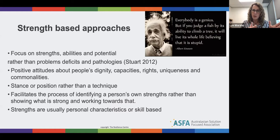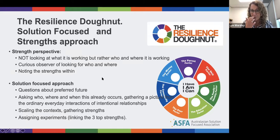The approach also facilitates a process of identifying a person's own strengths, rather than showing what's strong and what's working. So you're not in a position to say you have to do this, but rather a curious position of how did you do this and what's happening that's working. And usually when you see a strengths approach, they're looking at personal characteristics or skills-based strengths, which is very different to the resilience donut, which we're going to talk about.